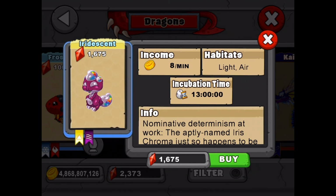The two elements are light and air. It starts at 8 dragon cash a minute, and it's got a 13-hour incubation time or 13-hour breed time. If you do have the upgraded cave or the island, it will be 10 hours and 24 minutes.